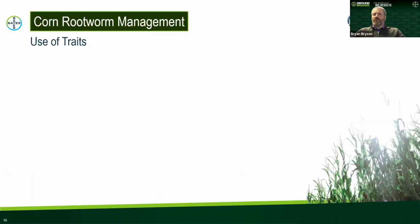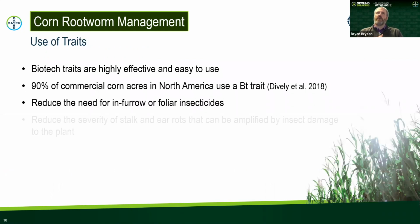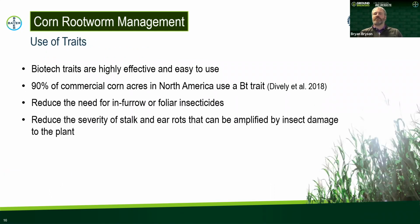So moving on, how do we manage these pests? Biotech traits are highly effective and relatively easy to use. If we think back to some of the first traits introduced in the late 90s for some above ground pests, with the introduction of rootworm traits in the early 2000s, it was a very effective and easy way to control the pest. It really changed the game on corn rootworm control, with more consistent season-long control.